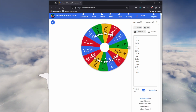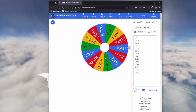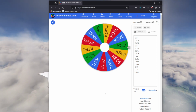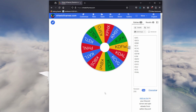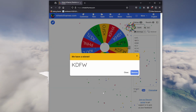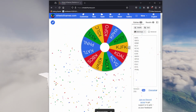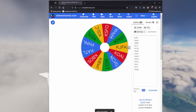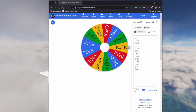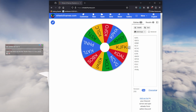So here you go, guys. This is for leg number 29. And O'Hare to Dallas Fort Worth. All right, very good. Let me just make sure I haven't hit that one already. DFW. I don't see DFW on the list, so that'll be good.